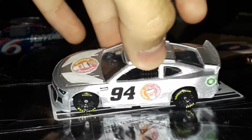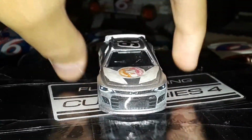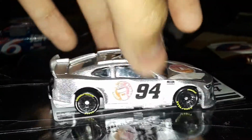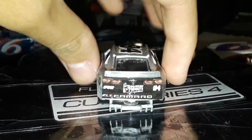Kind of hard to see the details on this one with the way the decals are printed on and the light hitting it, but there are some orange and pink outlines to those lightning bolts. Really nice looking car. I love this one. I know the camera's not doing it justice showing the detail of it because the decals are just naturally bright. Here's just the back of it.